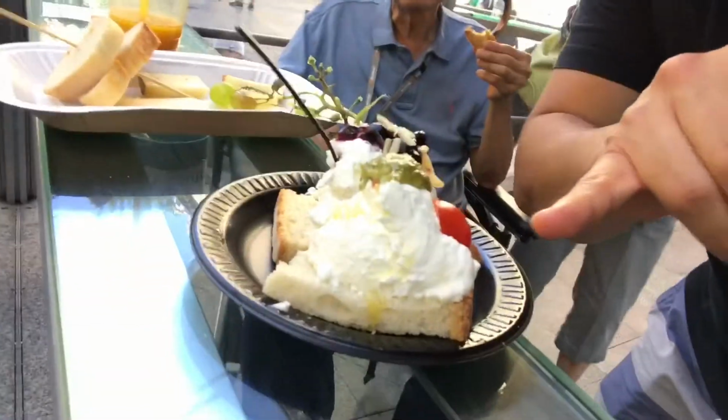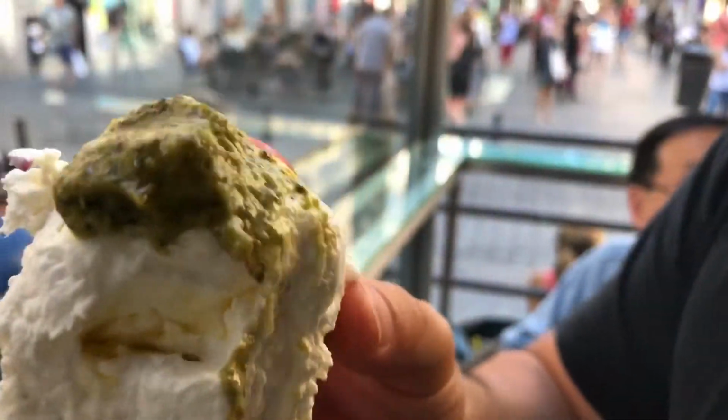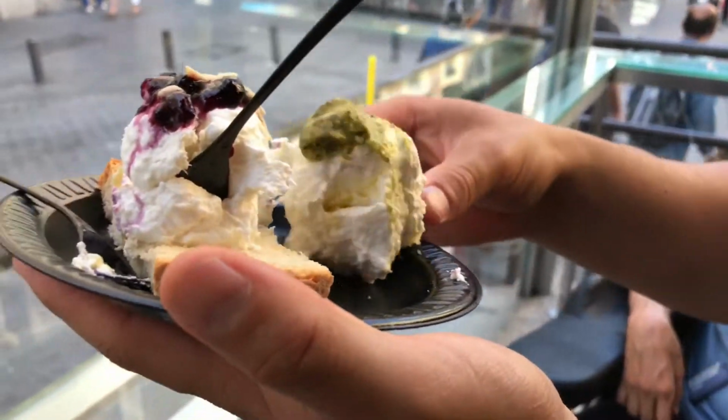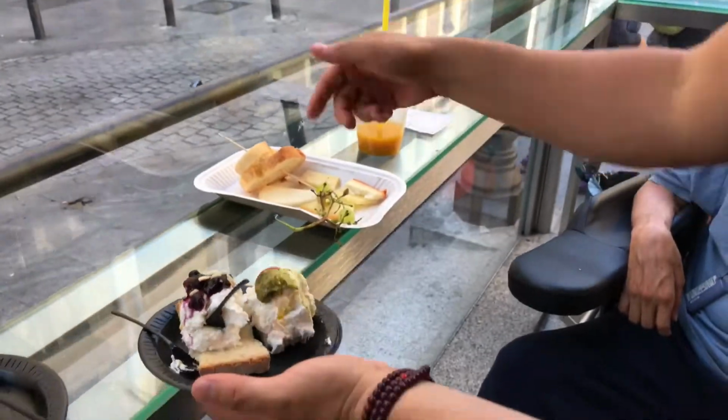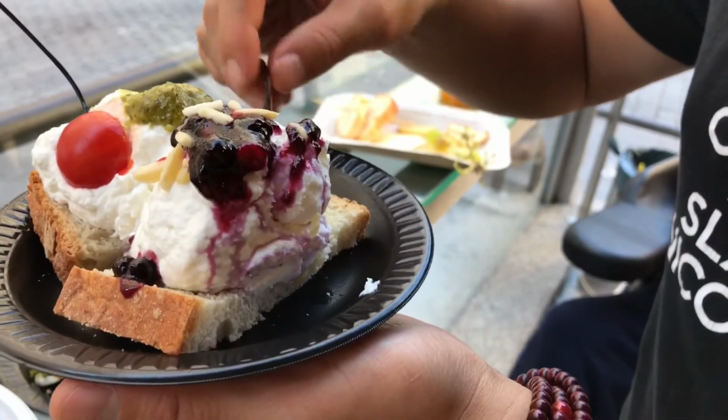Found the same spot that Christina got her burrata from. And decided to get some, this time with pesto and tomato. And there's one with some raspberry jam and almonds. Oh, hey, try not to make it fall. I almost feel like you have to scoop it off. It's not made to eat with the bread. Now, I'm gonna try the burrata and the jam.